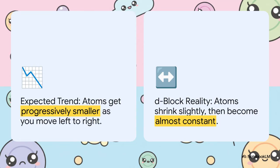Okay, so the rule we all learn in chemistry class is pretty simple. As you move from left to right across a period, atoms are supposed to get smaller. Makes sense. But check out the D block. Something totally different happens. Yeah, the shrinking starts, but then it just stops. The size pretty much flatlines. And that right there, that's our first big clue that there's some kind of hidden force at play.